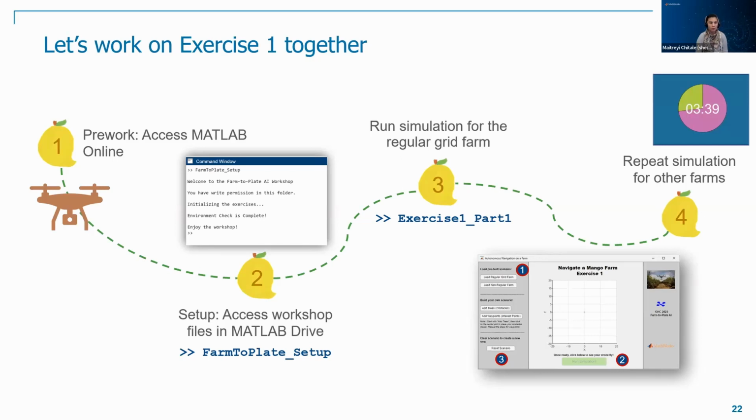I'll give 1 more minute for you to explore. One thing to note about this app is you're able to load a pre-built scenario that we shared with you, both a regular grid and a non-regular grid one. But you also have the option to build your own. You see an option to add the obstacles, which are the trees, and also your own waypoints, and just see what happens. Is the drone really able to adapt to the different farms without us having to change the implementation in the background? That's something for you to explore.